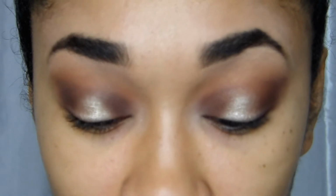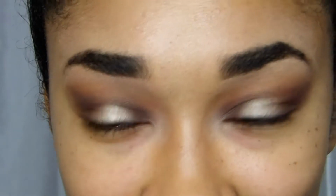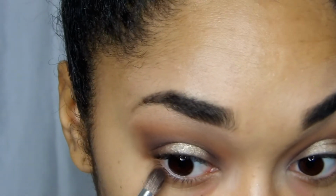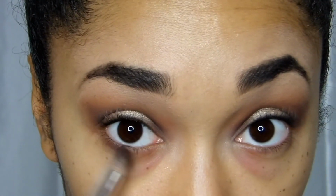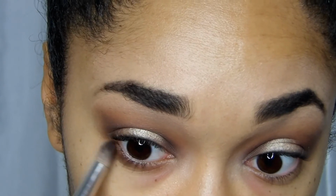And as for my lower lash line, I'm just going to take that same shade that I have put in my crease right on my lower lash line, and carefully just dusting it in. And I'm not bringing it all the way into like my inner corners. Okay, so we are not necessarily completely finished with the eye look, but I'm going to come back to it after I finish my face makeup.